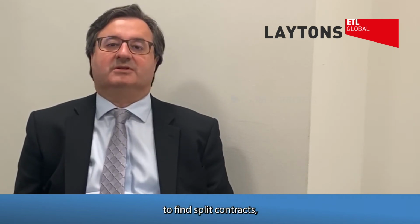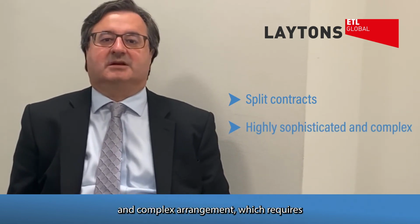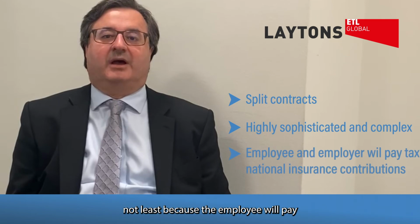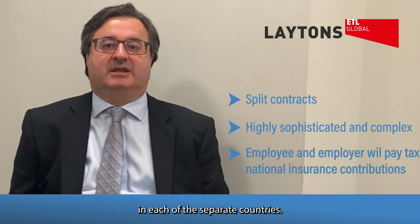So it's not uncommon to find split contracts, but that's a highly sophisticated and complex arrangement which requires considerable amounts of tax law, not least because the employee will pay and the employer will pay tax and national insurance contributions in each of the separate countries.